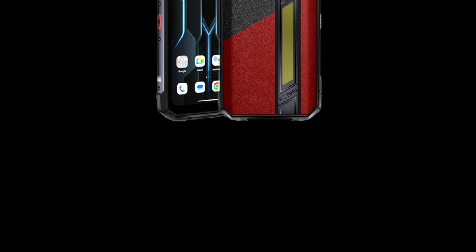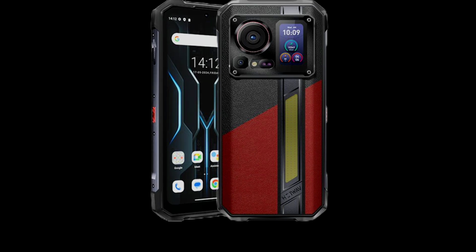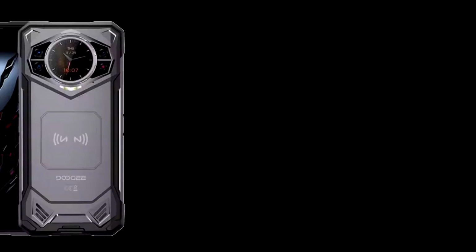So there we go, guys, the Doogee S200 versus the Hotwav Hyper 7 Pro. Which of the two 5G rugged phones is equipped with the best specs in your opinion?